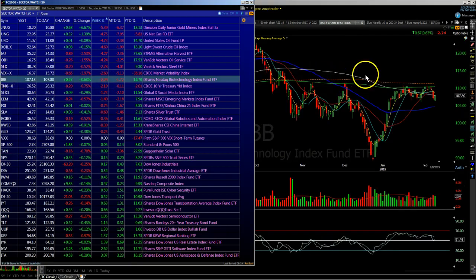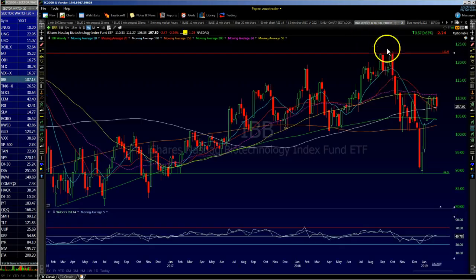Let's go ahead and take a look at the IBB chart. On the weekly chart for the IBB, we do have kind of a bearish engulfing candle here as we came up to the 34 SMA on the weekly chart. This might have been caused by President Trump in his State of the Union address. He made comments, called for legislation that would decrease the prices of pharmaceutical drugs in the country. So that definitely affected the IBB.